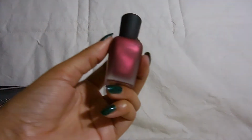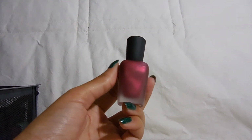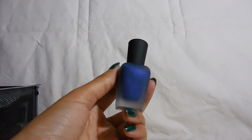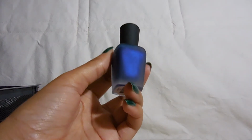This one is Posh, which I've talked about before, and it's one of my favorite reds. It's absolutely perfect, and it's beautiful, and I love it. So, there's Posh. The next one I have not worn yet, and this one is Eve, but I know I'm going to love it, because look at it. Just look at it. I'm going to love it. It's been determined. So that's Eve. Never worn it, but I know I'm going to love it.